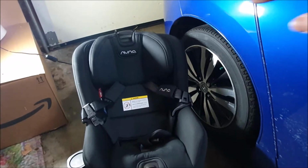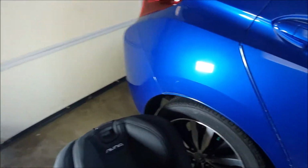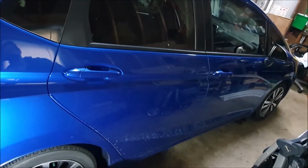What's up guys? Today we've got our Nuna RAVA car seat and we're going to see how well it fits into the back seat of our 2017 Honda Fit.